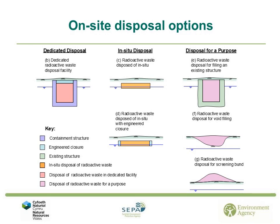The disposal options are shown here in 3 groups. This is because they each have different implications for permitting of the disposals. First, I will briefly introduce the groups, and then we will come back to the permitting issues. Option B illustrates a dedicated disposal facility. This is an on-site engineered facility where solid radioactive waste is permanently emplaced solely for the purpose of disposing of that waste. Options C and D illustrate in-situ disposal.